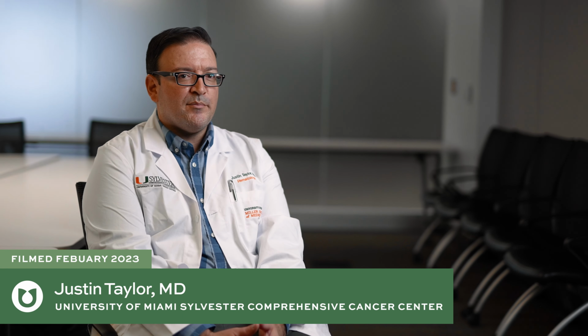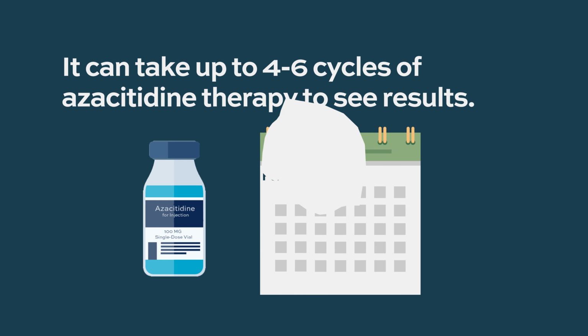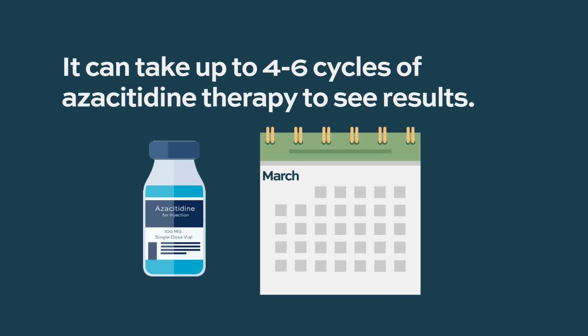So MDS, as opposed to AML, the treatment can take a little while longer to work. Now specifically talking about azacitidine, another thing that we commonly see is the treatment is not tried long enough. It can take up to 4 cycles of treatment. These are monthly cycles, so it's given for typically 7 days. After that, it takes another 21 days, so around 28 days or a month for the complete treatment to finish. So it would be 4 months of those before we might expect to see a response.